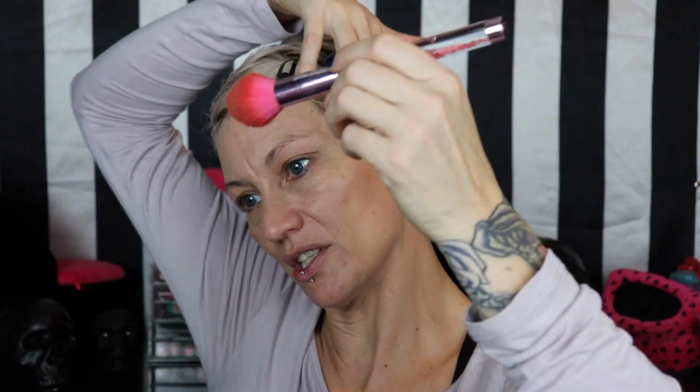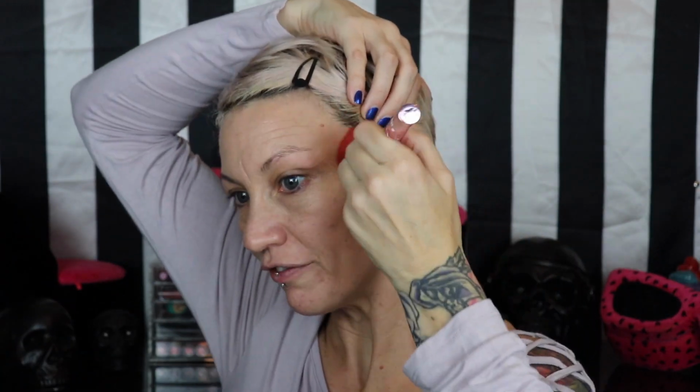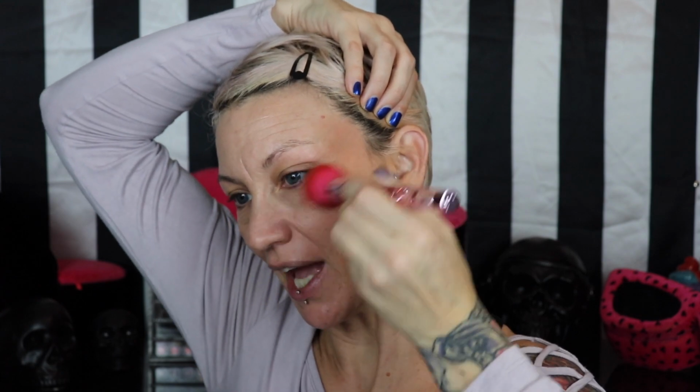And I don't necessarily contour with this. What I do is I get the high points and I go all the way up so that I don't have a line right there. I like this bronzer because it barely shows. Like, you can barely see it's there. It literally just adds the color to your skin back. The color that's diminished by your foundation, this just barely adds it back.